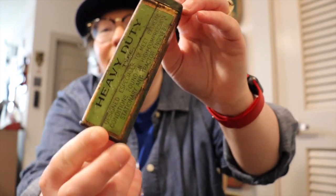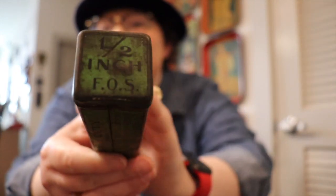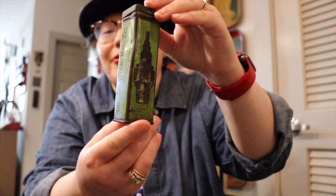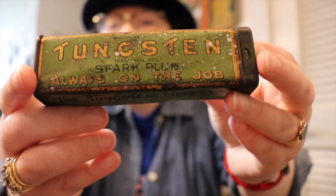But this green and gold tin is absolutely stunning. Perfect for my collection, and I can't wait to see it in its final home. For half-inch spark plugs, Tungsten Manufacturing 10 is definitely a winner, and this is just so fabulous. So I love that. That was a real treasure to find.